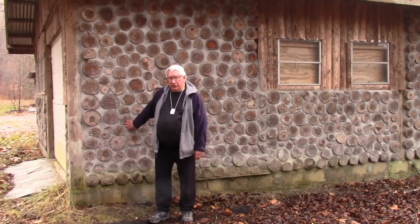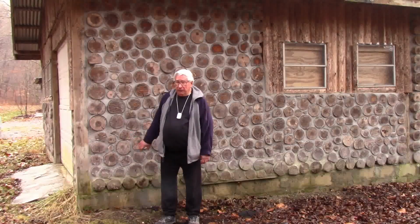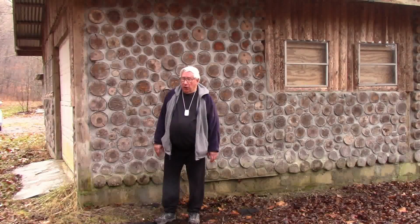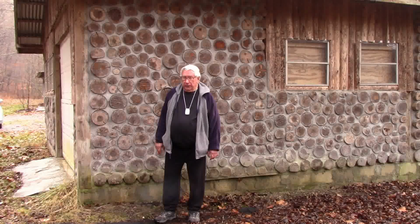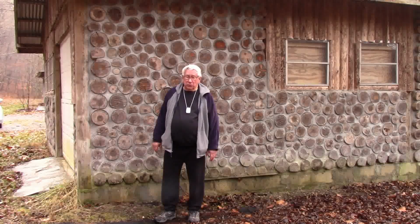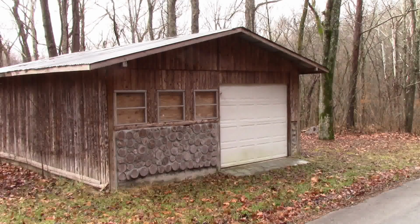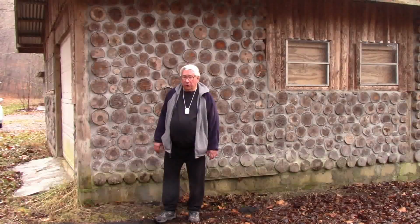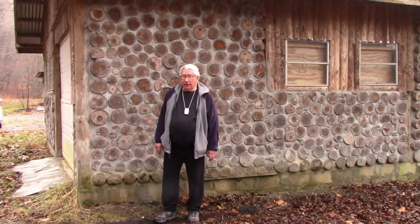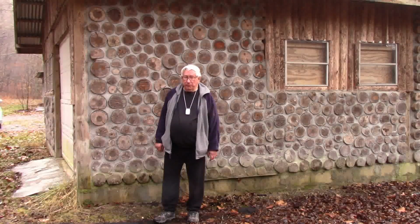Here is another example of a storage building built with cordwood. The building we showed in the first place was a white oak building, but here the cordwood is pine, and this has been here for 25 years. It's held up very well. Different types of wood can be used. It's not just necessarily one. So there's a great variety of possibility in any forested area for using various woods to make cordwood buildings.